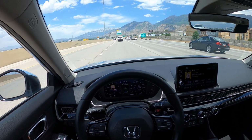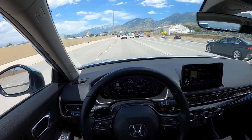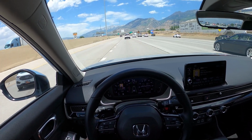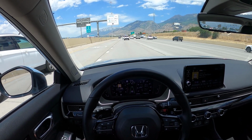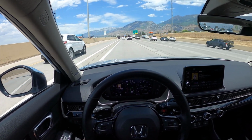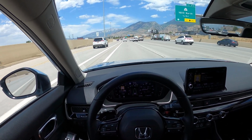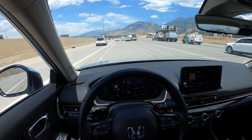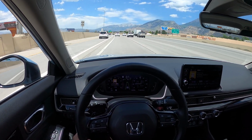So far from a fuel economy perspective, Utah's pretty quick with the flow of traffic, so it's usually going mid to high 70s, sometimes low 80s, depending on the parts of the interstate we're on and how fast people want to go. There you go, brakes, you can see that being applied. And I'm getting over 40 miles per gallon so far, which is really solid.